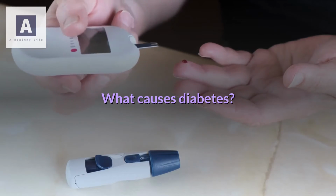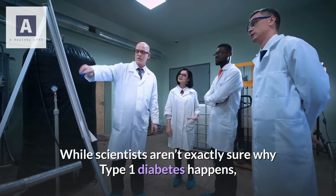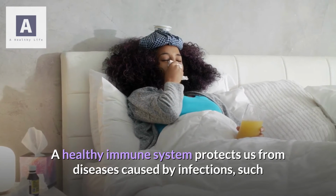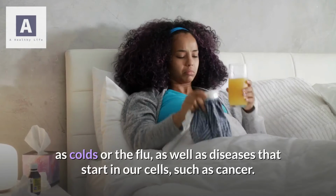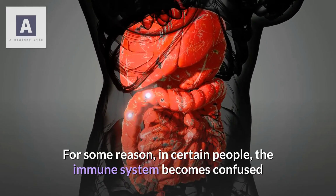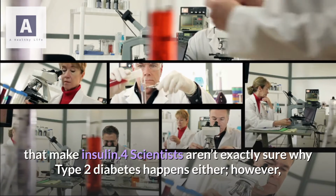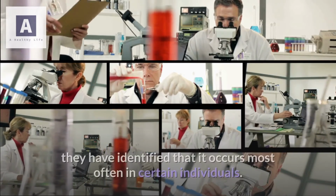What causes diabetes? While scientists aren't exactly sure why type 1 diabetes happens, they do know the immune system is involved. A healthy immune system protects us from diseases caused by infections, such as colds or the flu, as well as diseases that start in our cells, such as cancer. For some reason, in certain people, the immune system becomes confused and begins attacking and destroying the cells in the pancreas that make insulin.